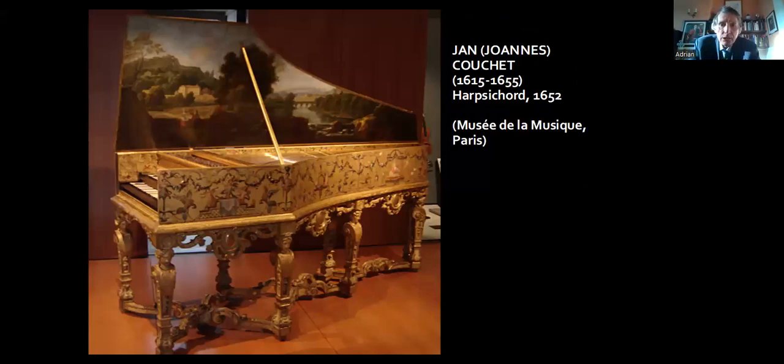Here is Jan Johannes Couchet, who's the nephew of the Johannes we were just looking at, and this is a very fine instrument in Paris, which is heavily ornamented in the French fashion. They loved richness. This is the time of Louis XIV, and hence the landscape inside the lid, and all this decorative work in gold on the outside, and this beautiful Baroque stand that it's on.